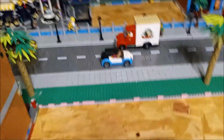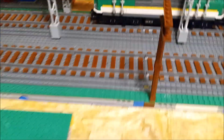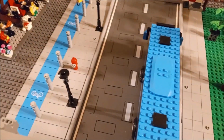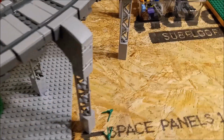One, we could install a T-plate on this road out here and come down this way, put a railroad crossing in, and then come out here. That's one way we could do it. Or we could install a corner plate here and come over here underneath the raised line. Well, either way, we're going to have to go underneath the raised line, but this way wouldn't require going through a railroad crossing.